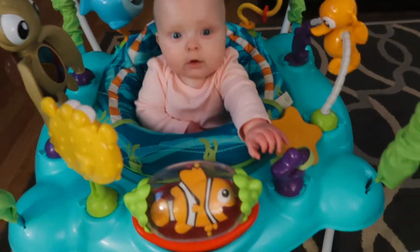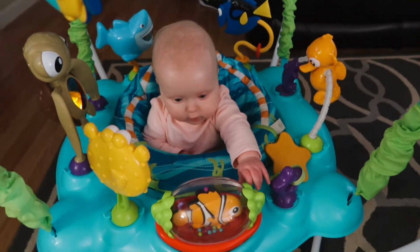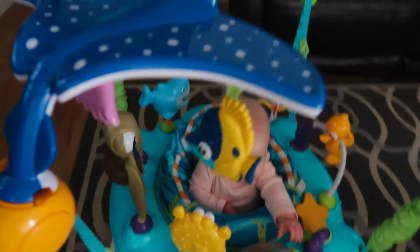You playing with it, Em? Yeah. Her feet finally kind of touch the ground. So she's going kind of crazy in it. So that's fun for her. Now she's spinning it and she's loving it.